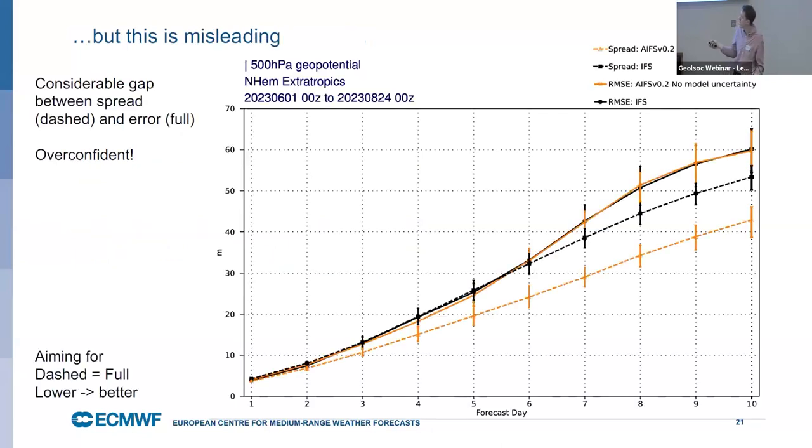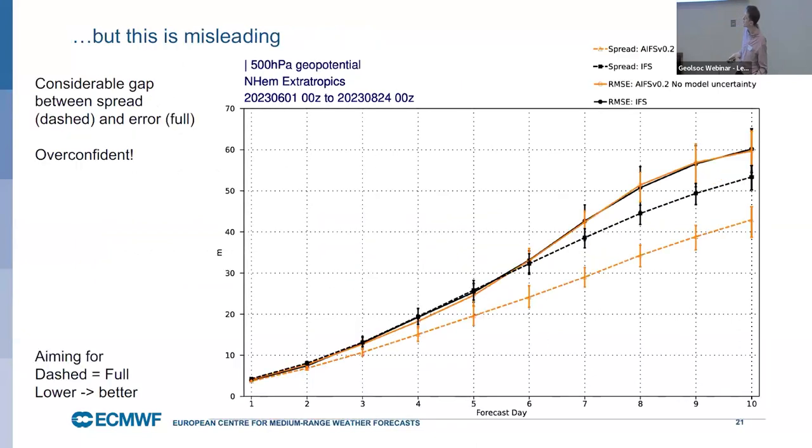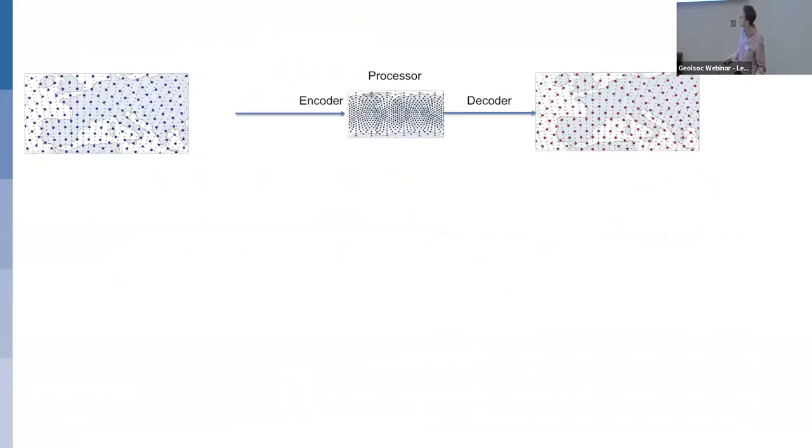So this headline score that we had here, we're going to try and minimize it in the training procedure. So replace the mean squared error or mean absolute error that we use there, directly target a probabilistic skill score and try and use that to guide the model how to be uncertain about its future. So what does that look like?